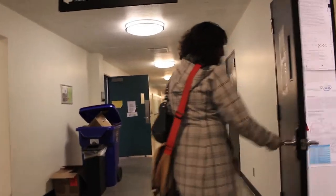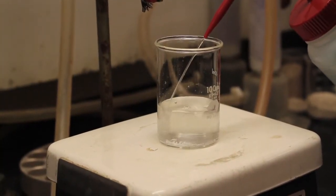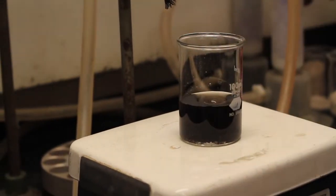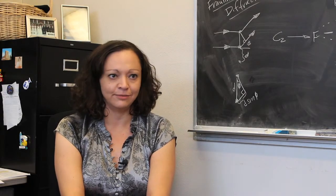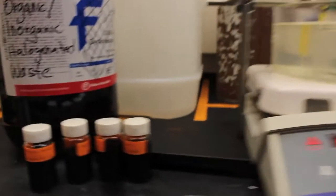I got interested in nanomaterials as a very circuitous path. So I was really interested in color, and I was really interested in the interaction of light with matter and how that produced color. And it was really awesome to me to be able to explain how that worked. So I got fascinated with color and how that pertained to molecular structure. And I was also really interested in synthesizing new materials.